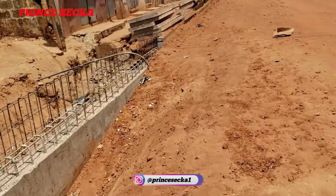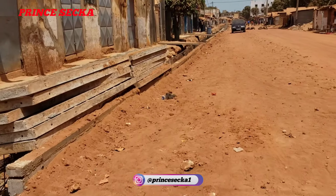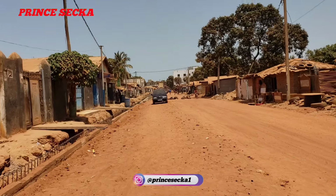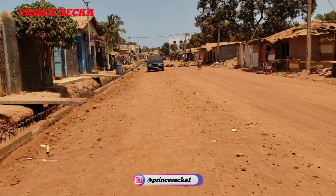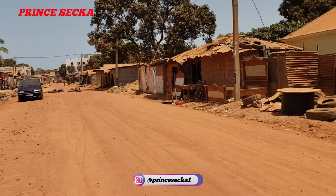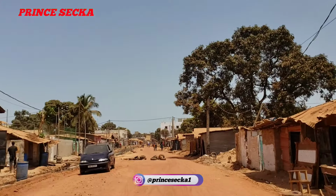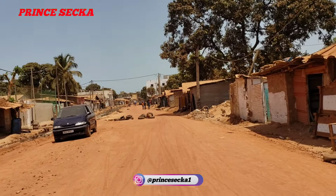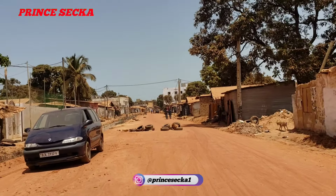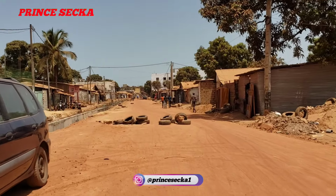This is the gutter system here, guys. Before this area, it has trees, but they bring them down. There were a lot of trees around this area, a lot of big trees.